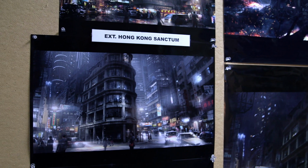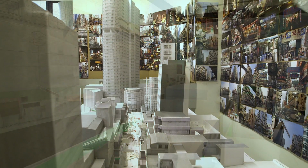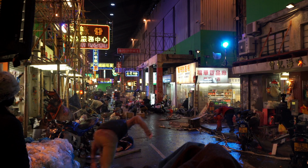We went on several scouts to Hong Kong and wandered around and looked at architecture and looked at how people live on a commercial level as well. The big challenge was scale. I wanted Benedict to walk into it and go, oh my God. Action!